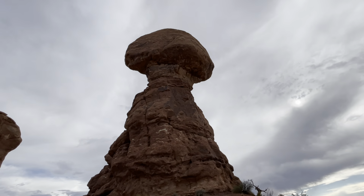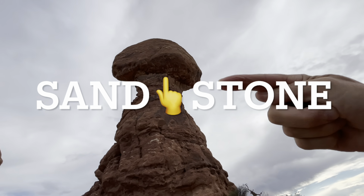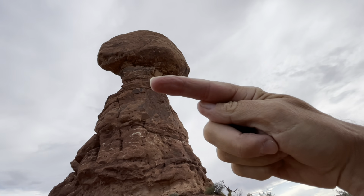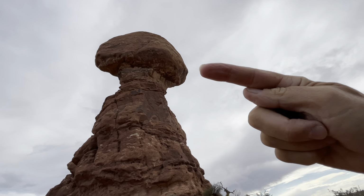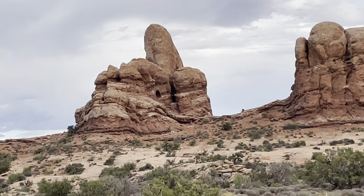So what's going on here? Why is that balanced? That's harder than that material. Rain mainly erodes all this out, and that will eventually fail. That will eventually fall down. For now, it's hanging on. I don't know why that's giving me the finger.